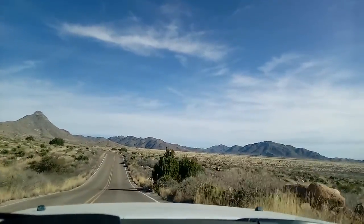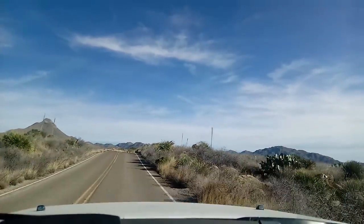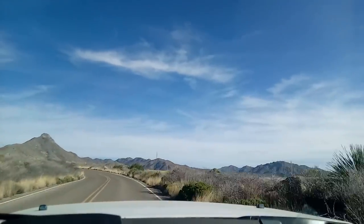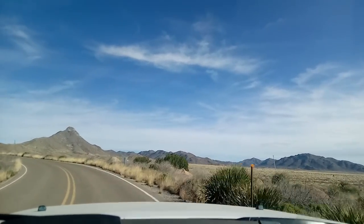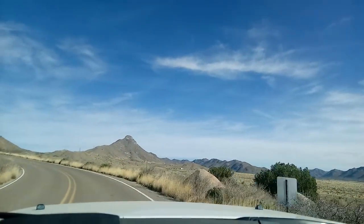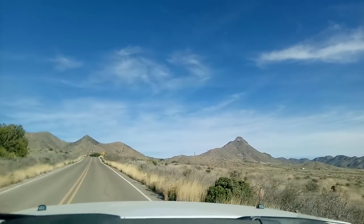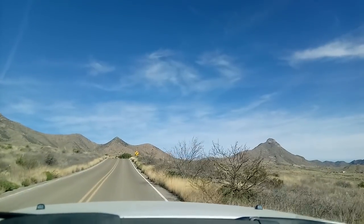But this is a beautiful area. It is remote. It reminds me of the Big Bend area of Texas and the Alpine Marfa Marathon area of Texas, out far west Texas. Desert, high desert. The elevation here is about, where the campground is, probably 5,700 feet. I think Las Cruces is probably 4,000 feet. In that area, I'm not sure. Close.